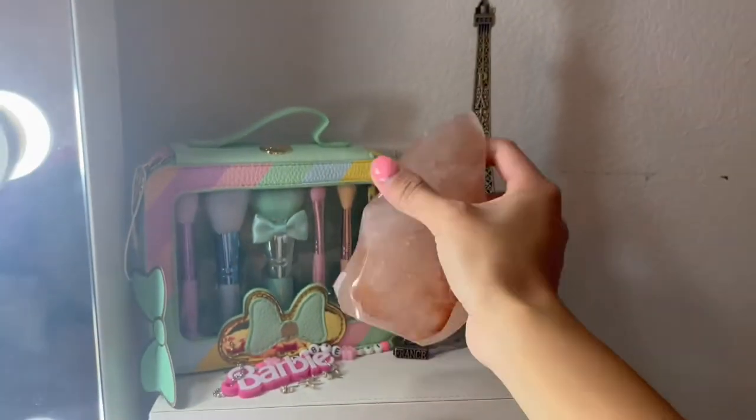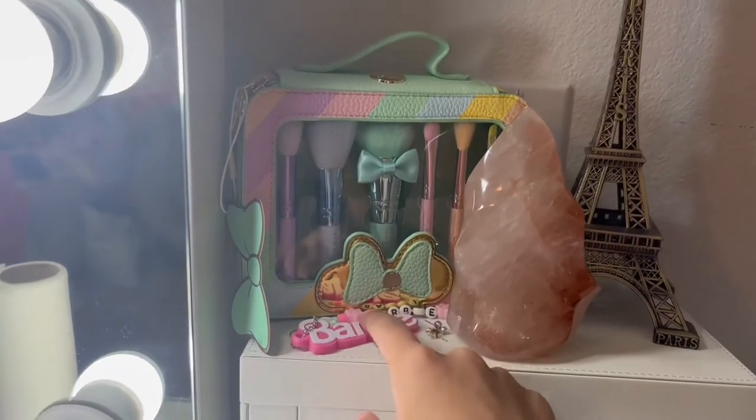I got this crystal at the 4th of July parade. It was like $36. It's so heavy. And then we have a little Barbie charm for my Barbie bathing suit that I got.